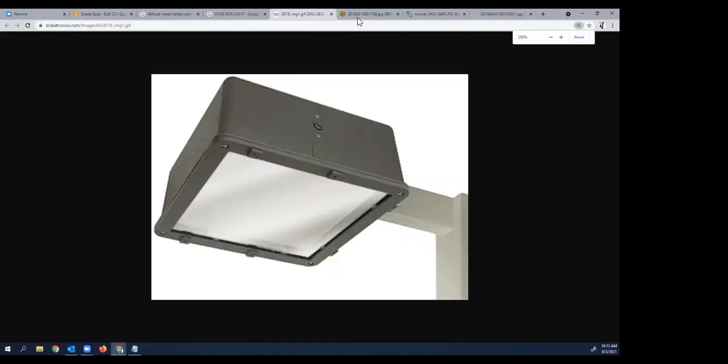Yes, sir. The difference is that this one shines straight down. It's designed more like the Cobra Head, but you can see it's got a flat glass on it and it's made to shine straight down and very little out. It doesn't extend out. Most of the time in a big parking lot like what you see at the school here, you'll see these lights with 2, 3, sometimes 4, one on each side of that square pole. So they're used for parking lot lighting.